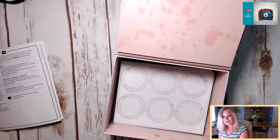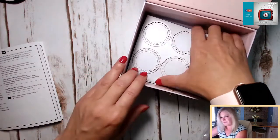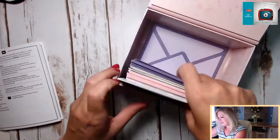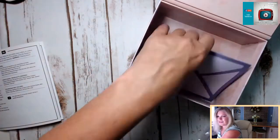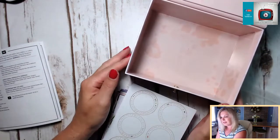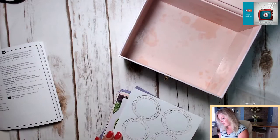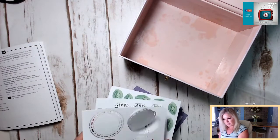All right. So here's what's in the kit. I'll show you the embellishments in a second, and I'll show you the actual keeper products first. Okay, so first of all, you get this cute little box that you can use as a gift box. You can actually use it as decor in your house. You can use it as your own card box, or give it to somebody as a gift for their card box.